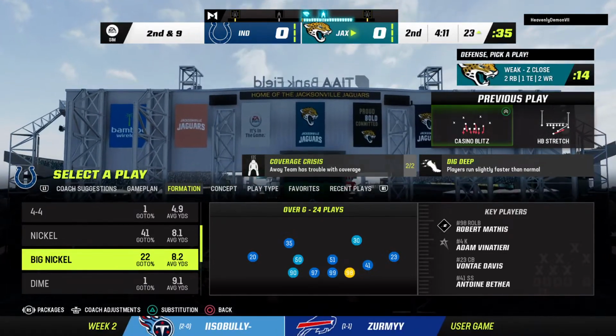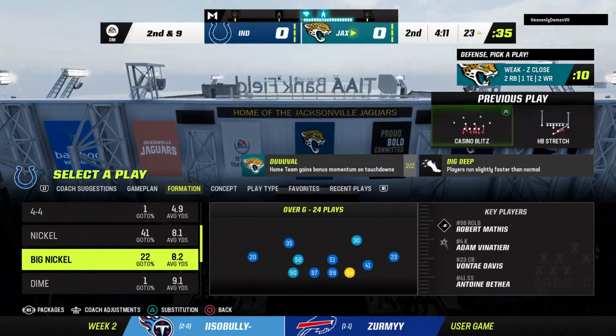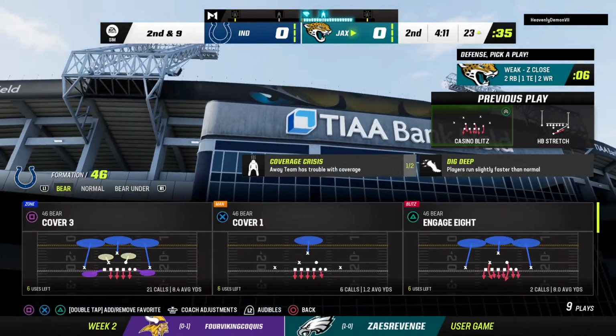Second down coming up. And there we saw one of the downsides of blitzing during a run down, because sometimes you get out of your gaps. You don't fit the run quite as well because you're headed towards the ball carrier with abandon.